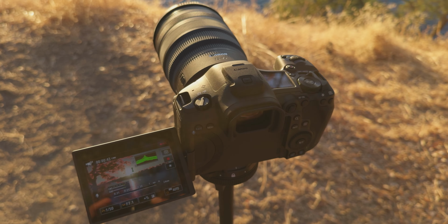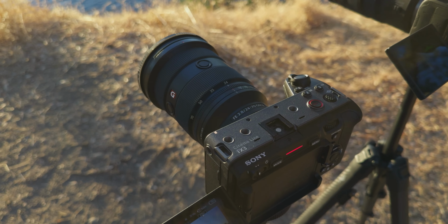But of course, now that we do have our hands on the Canon R5 Mark II, and especially with the camera's addition of C-Log 2, I really want to test out the dynamic range between the FX3 and the R5 Mark II, seeing which camera seems to give us better results, and really overall just the dynamic range performance.